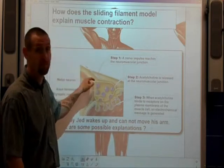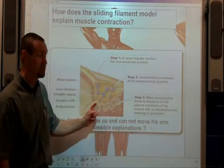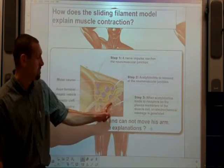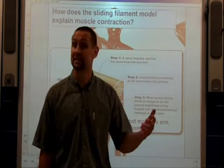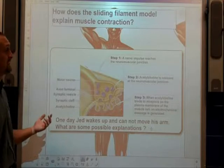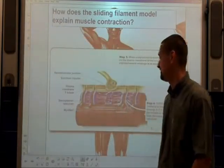It could be that the nerve impulse isn't getting sent. It could be that the nerve impulse is sent, but the neurotransmitter is not released. It could be that the neurotransmitter is released, but the message is not being received by the muscle. It could be that the muscle is receiving the message, but it's not releasing the calcium. So there's a lot of things that could potentially go wrong, and for each of those things, we have a different disease that we use to describe it.